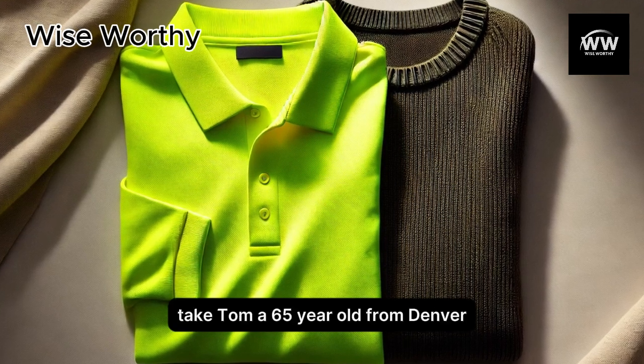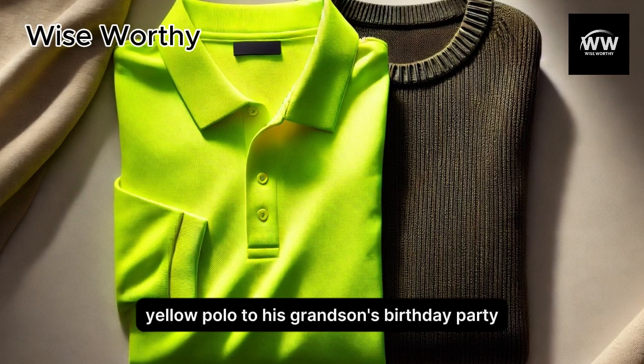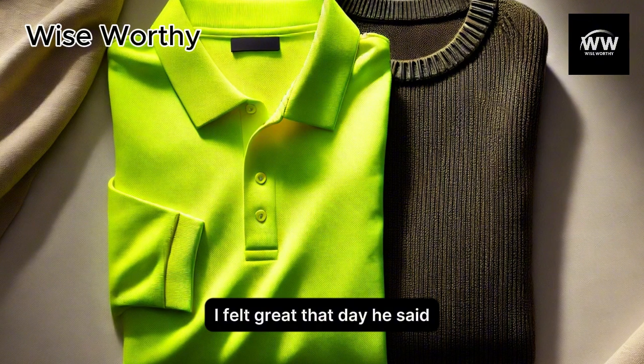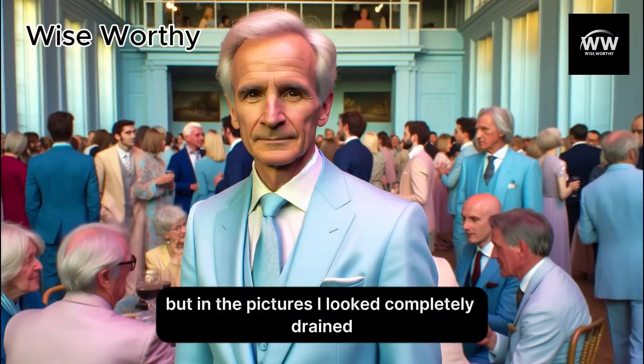Take Tom, a 65-year-old from Denver. He wore a bright yellow polo to his grandson's birthday party and later saw himself in photos. "I felt great that day," he said. "But in the pictures, I looked completely drained."